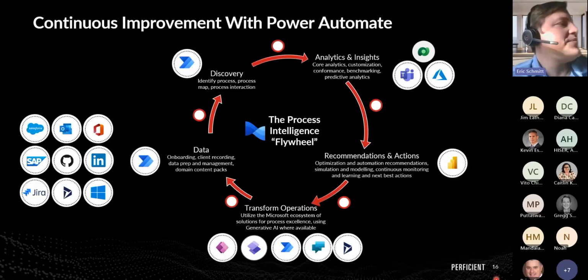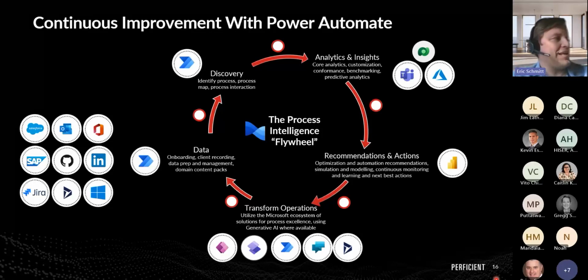So how does process mining fit into Power Automate and the Power Platform in general? You see here we have a continuous improvement cycle, or what Microsoft calls a flywheel. We initially have the option to use process mining for discovery, right? So we're exporting data from our key systems, such as SAP. We are running the process mining tools. We're doing discovery, generating that process mining map, and then we're studying the data in there. We're looking at the analytics, and we're using Copilot to get insights into our process. We're reviewing the recommendations. There are some Power BI components to this as well.